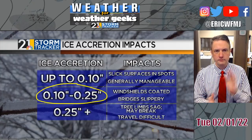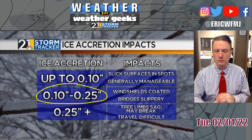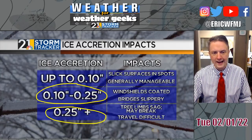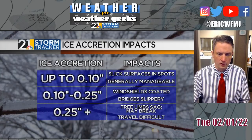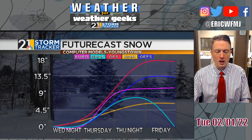It can be a nuisance for sure, and you certainly have to take it seriously, but it's not in the same league as when we start getting ice accretion amounts at or above a quarter of an inch. That's when you're more concerned about widespread power outages and things like that. What about the snow?